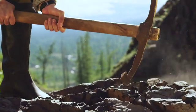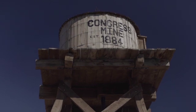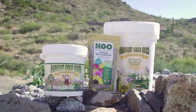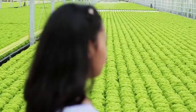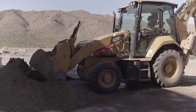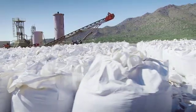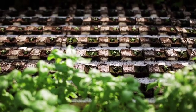It was gold that brought miners to what is now this Arizona ghost town. Today, Congress Mine is home to Harvest Gold Organics and a unique cleanup effort that has people talking about healthy plants. The connection? The rich, certified organic silica that's harvested on site and sold to growers worldwide, and helping them grow more sustainably, safely, and abundantly.